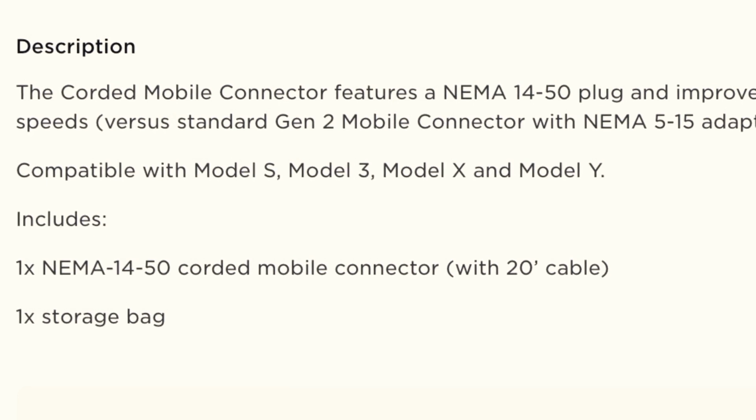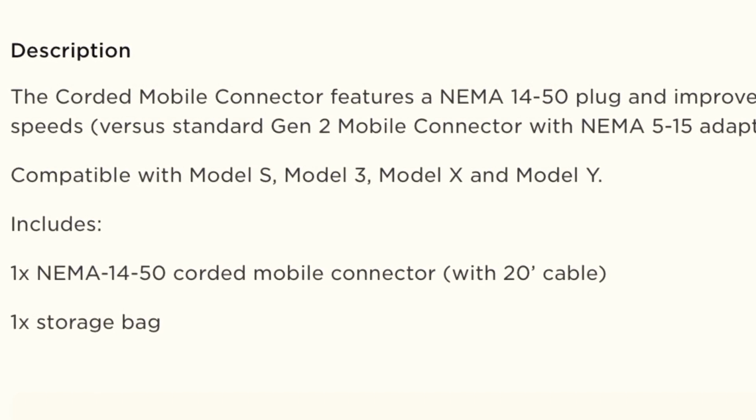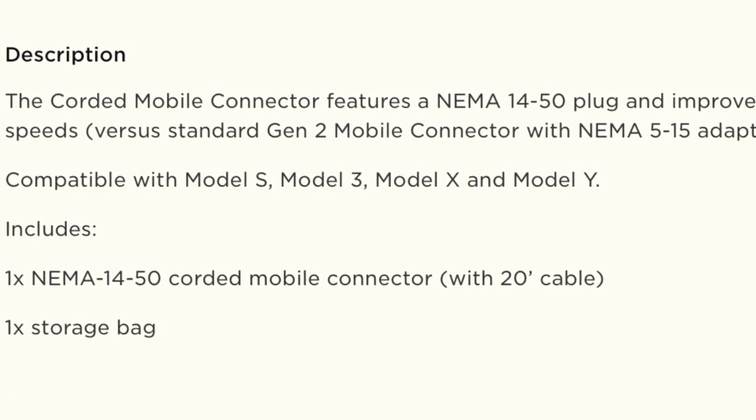However, if you don't have that option of getting a 14-50, the beauty about the 14-50 power cord adapter that Tesla provides for charging is you're getting 30 miles an hour, which is pretty fantastic because you can get almost a full charge.